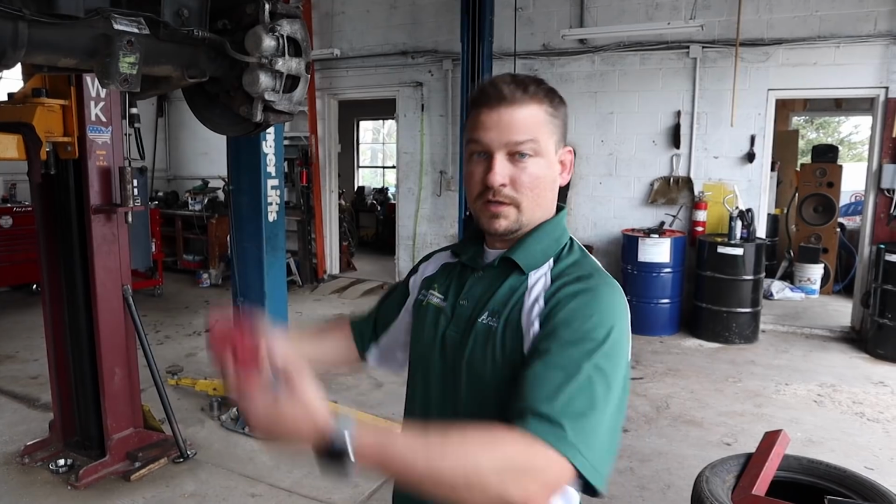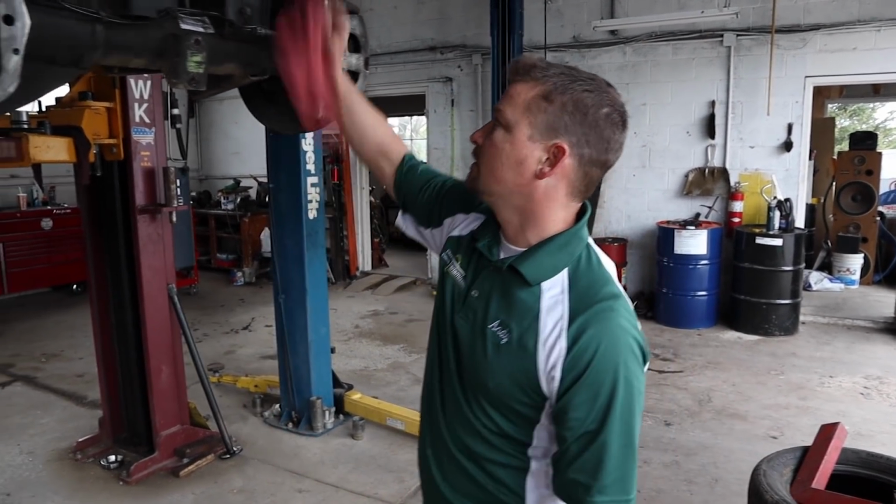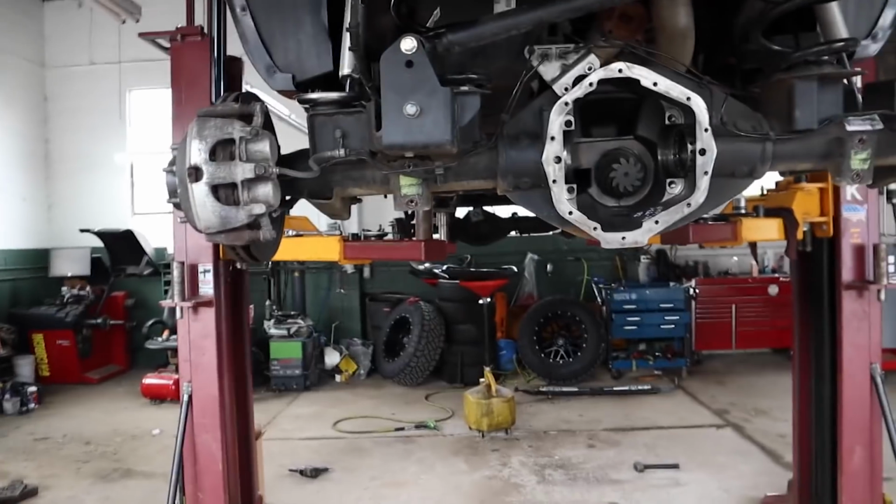I don't know if you guys remember the sway bar hits the back of the cover and makes things a little extra interesting with the larger cover. It's all part of the fun. Fun times. That's what you have when you mod.